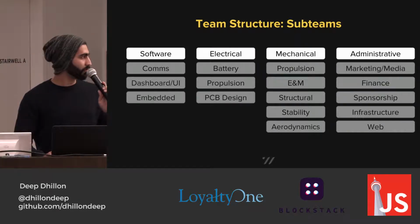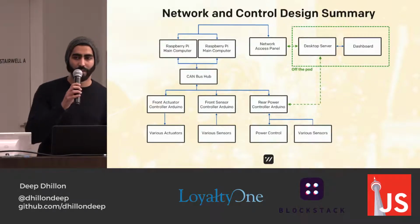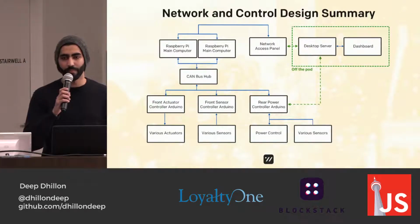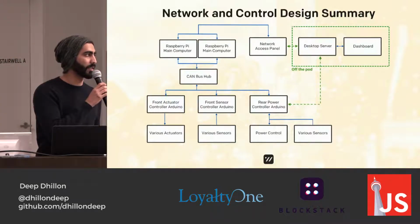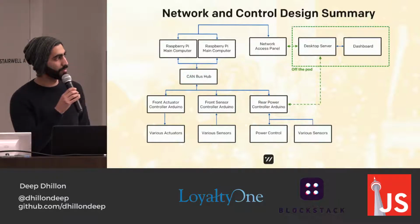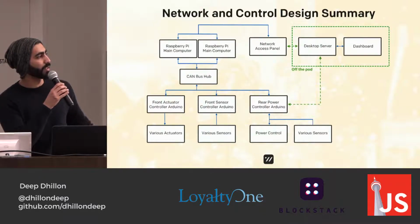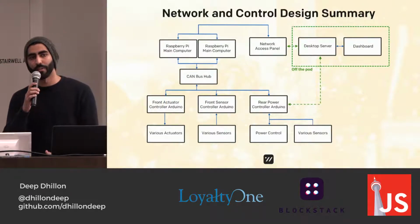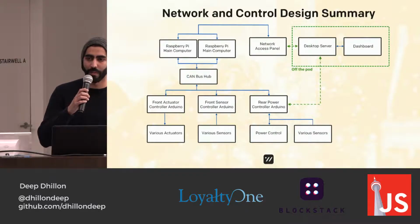In terms of our stack, we have embedded systems at the bottom, which are all the core controllers of the pod that control actuators and pull sensor data. Then there's a middle part that's the central processing unit, the brain of the pod. We use Raspberry Pis for that, with custom software on top that communicates with our servers, the desktop server and dashboard. The idea is that we can control our pod from a dashboard that's not in the pod, and see how the pod's going in the tube.